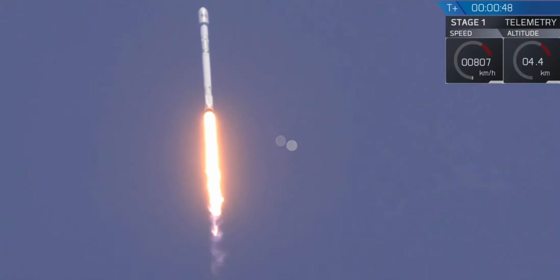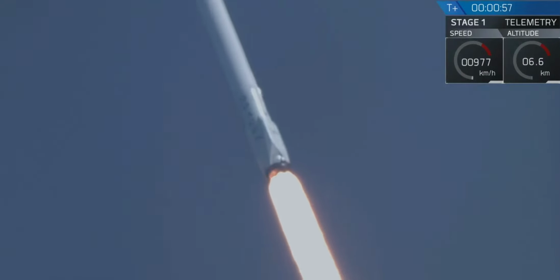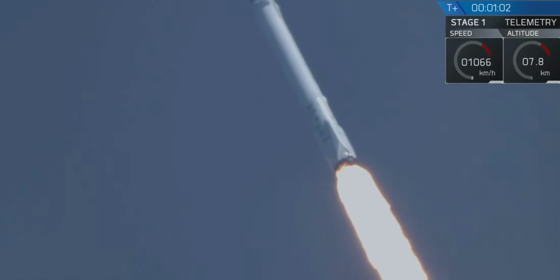Falcon 9 is on its way to delivering Bulgaria Sat-1 to a geostationary transfer orbit. All 9 Merlin engines capable of putting out over 1.7 million pounds of thrust.